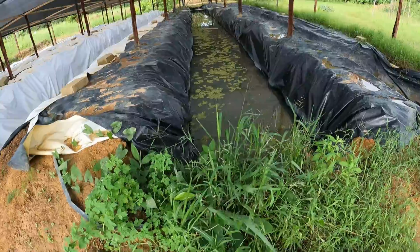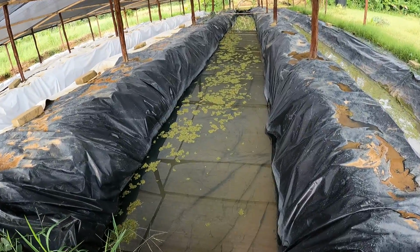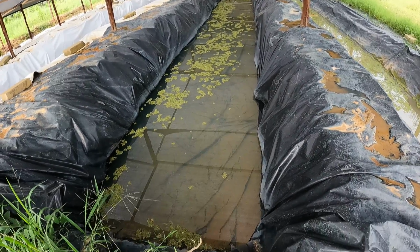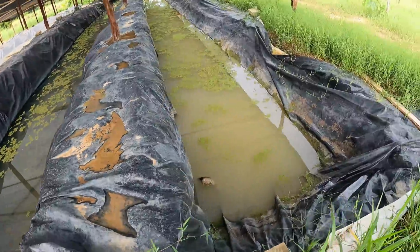This one, second one, the Azolla's doing all right, but it's just not fantastic. There's no fish in it yet, so the Azolla's not getting much fertilizer, but it is still alive and it is still growing. It's only a few seeds I put in there.